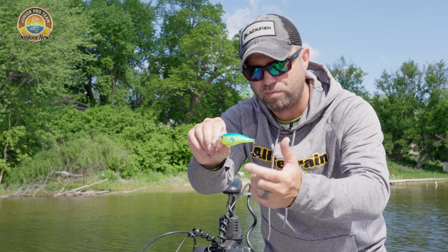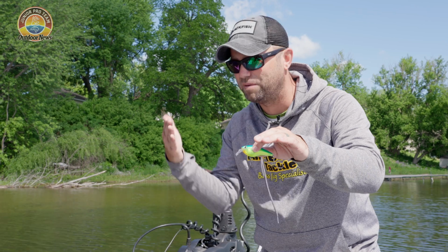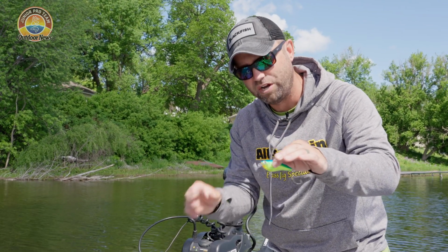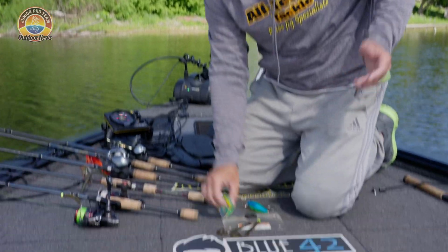They're gonna have multiple treble hooks on them, different points to hook the fish, all that kind of stuff. Crankbaits come in a variety of sizes. Some float, some suspend, some sink. Like I said, they go to all different depth ranges. That's gonna be your crankbait, another popular option for bass fishing. Then you're gonna have top water.